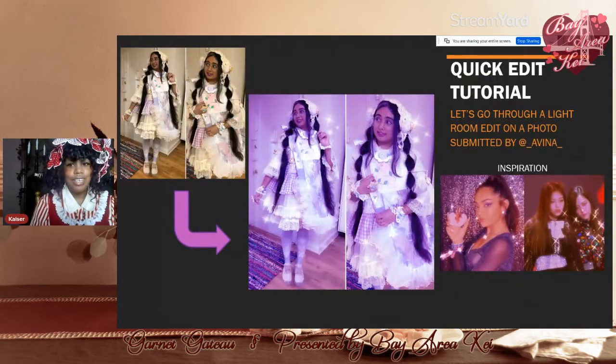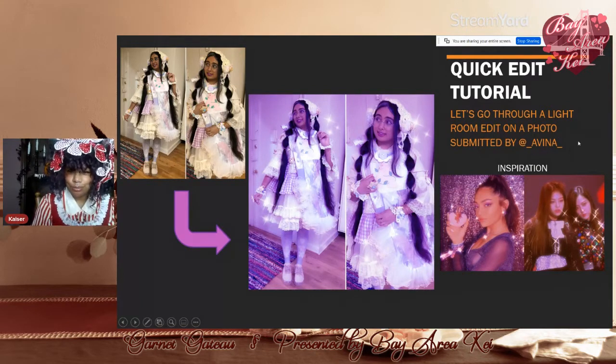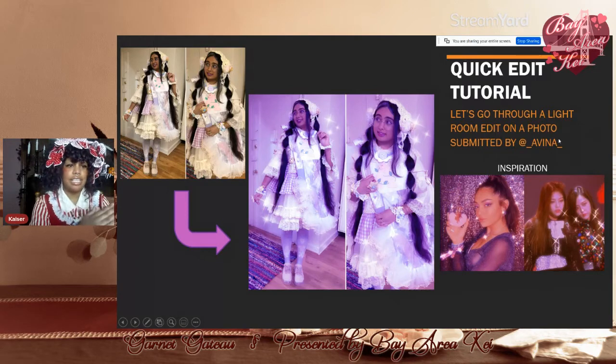So I'm going to walk you through a really quick edit tutorial on how to get this photo to look like this. This is just super cute. It's a picture of Avina. So you see her out there, their handle right there. So that's her handle. And then Avina is a super, super, super cute influencer.